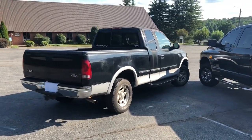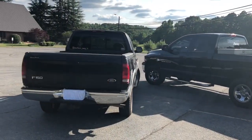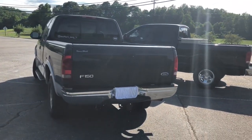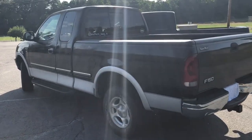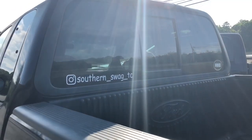So I guess it's like the XLT trim package. And it's not a bad package to have. You know, it's not high quality leather and everything like that. You have to worry about it getting ripped or getting hot in the summer, getting cold in the winter. It's just one of those things with the package. But as you see here, the Ford has a Southern Swag Instagram logo on it.